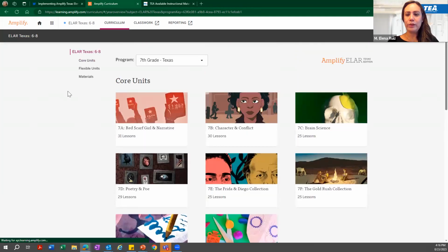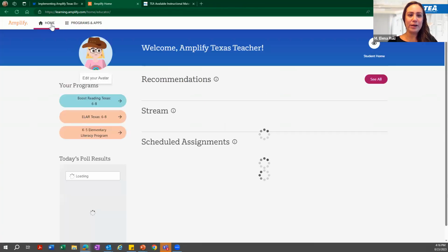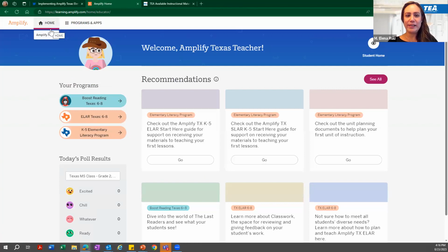Probably when you log in, it may not take you to this page, or it may take you to another page, and then you will have to switch to Amplify Texas Elementary Literacy Program. So you can see that it's the last link.